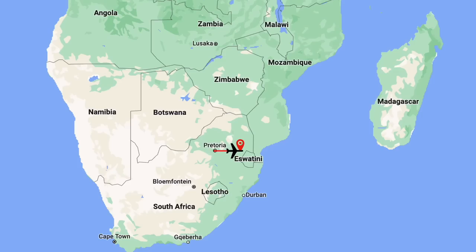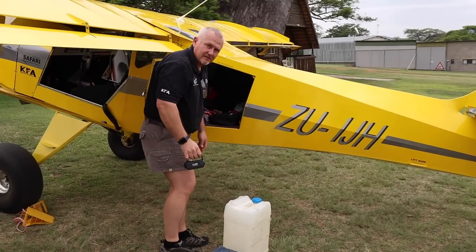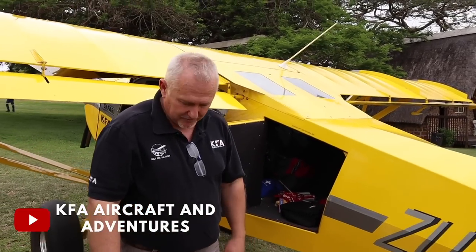Just made a beautiful flight from Petit airfield in the Gauteng province all the way up to Barberton, and we are at Pyramid Air Park with two beautiful Safari kit planes for Africa. So I'm gonna let the guys flying tell you a bit about these planes. So we've got Stefan here with the India Juliet Hotel. Hi Stefan. Hi Rosita. Do you want to tell me a bit about yourself and your plane?